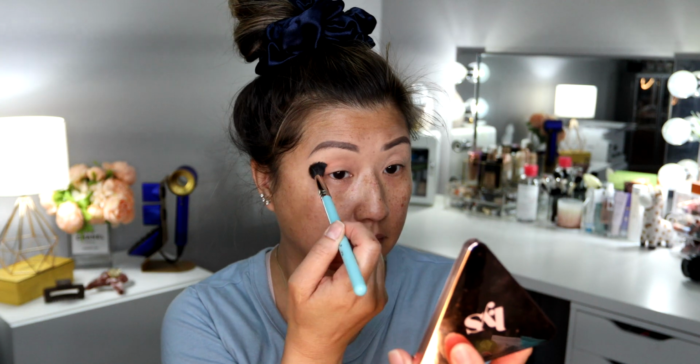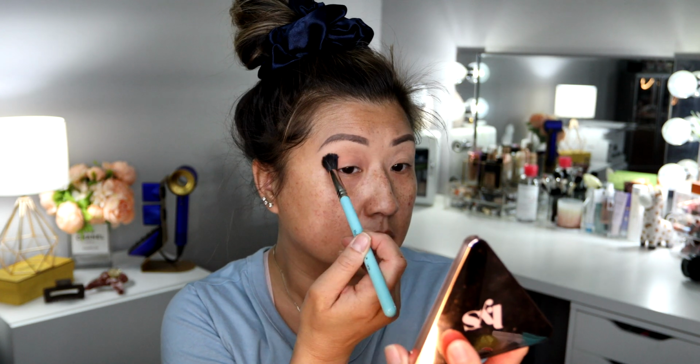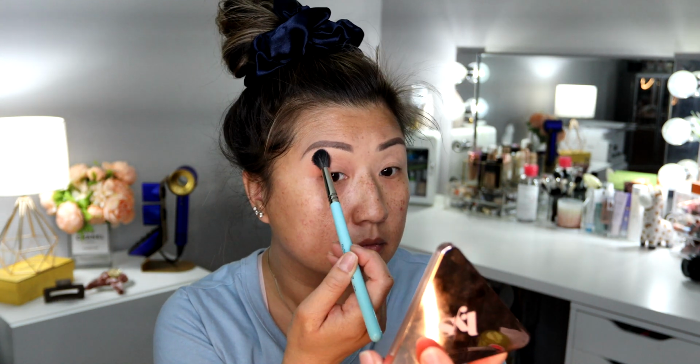Today I wanted to create a nice springy but kind of daytime glam, not too dark but a bit smoky. So I'm going to use the Primrose palette here. I'm going to be using these new brushes that I bought.